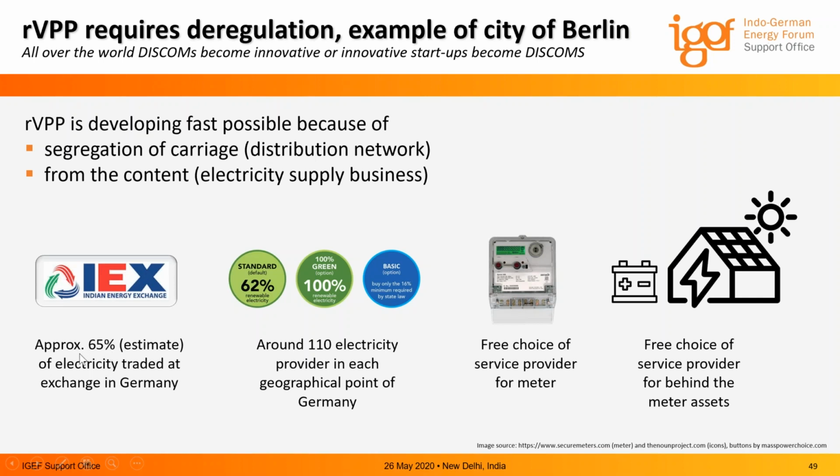But yes, the difference is that in Europe, or in Germany, around 65% of all the physical electricity traded is traded at the electricity exchange. If you ask me, 1 kilowatt hour is actually being traded 4 or 5 times. So actually the electricity trading is 500% of all the electricity. Because people buy 5 years in advance and then they sell the day before or whatever. So electricity is traded like at the stock exchange. You buy shares of a company; here you buy electricity. But still, so far, it was beneficial for the customers in Germany.